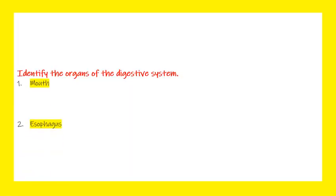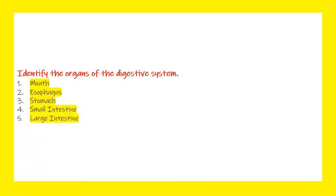So what are the five organs of the digestive system? Mouth, esophagus, stomach, small intestine, large intestine. What's the job of each organ? In the mouth, we chew our food using the teeth and we swallow it. Saliva helps us do this. The esophagus is the food pipe that leads food into the stomach.